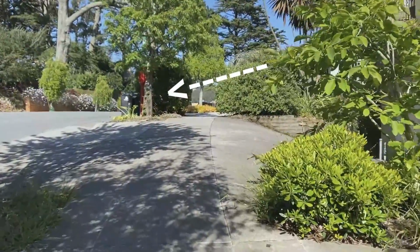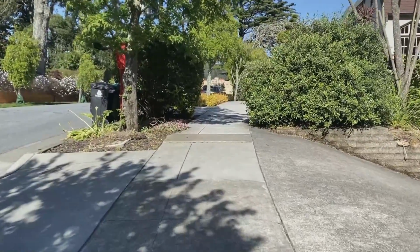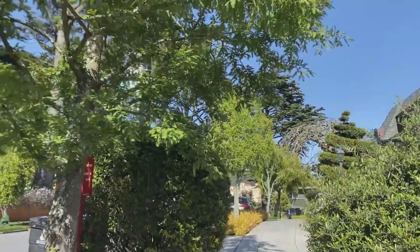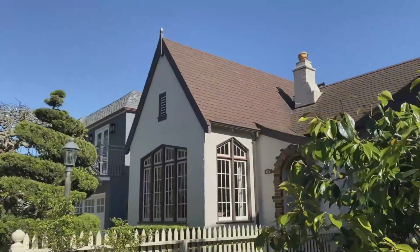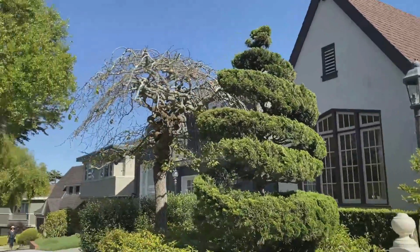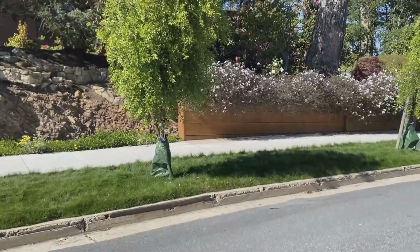There's that red like mailbox, I think, and a trash can. Like the black one. Right there. Pretty cool black trash can. There's also a no parking sign that you could see for like 2 seconds. That's a pretty cool shaped tree. Now we have to cross the street.